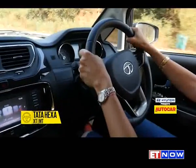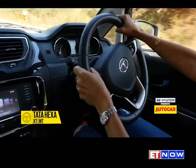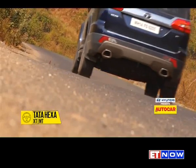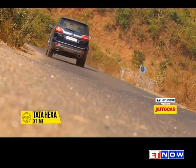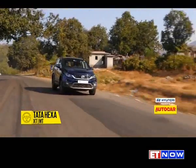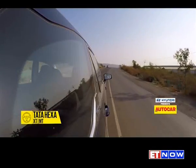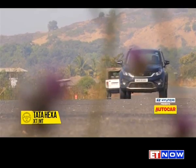And when you push that engine hard, you hear it. But it's still more refined than the XUV. Overall, let's just say that the Hexa's engine doesn't like to be pushed. Drive it in a relaxed manner with light throttle inputs and it responds much better. And that leisurely experience is offered up in more ways than one.